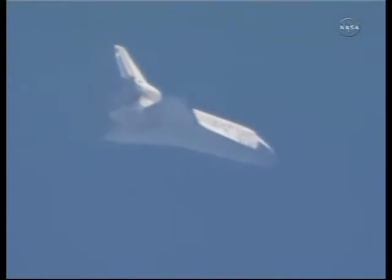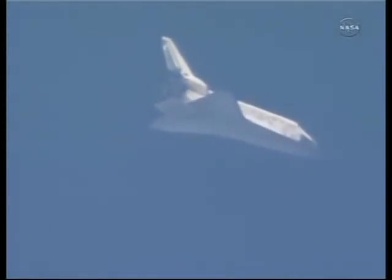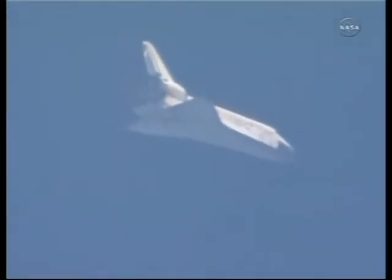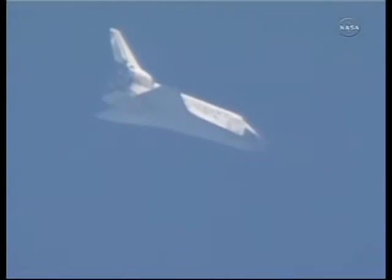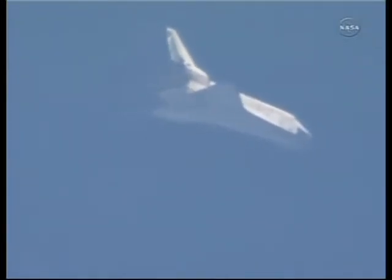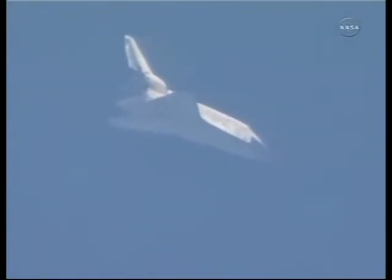Discovery now traveling 654 miles an hour. About to go subsonic, its altitude 9 miles, range 27 miles. Four minutes to touchdown.